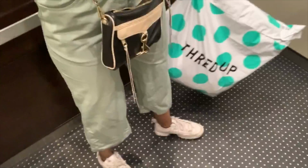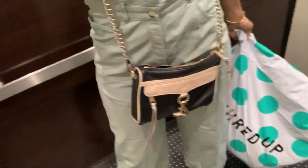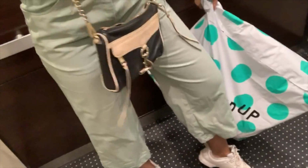Anyhow, oh, my outfit. I'm wearing my Shop Harper Sage jumpsuit, this old Rebecca Minkoff bag, and my white sneakers, which I love. So yeah, let's go.